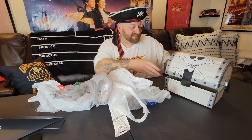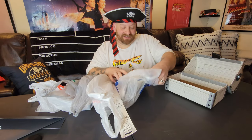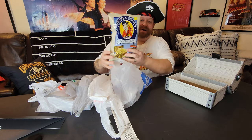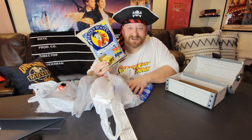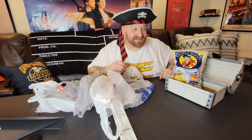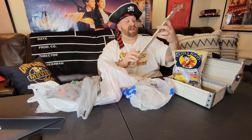Okay, so let's take a look at what all we got to fill our pirate's treasure chest. The first thing I'm gonna put in here, guys, is one of my favorite things we picked up, and that's the pirate's booty white cheddar popcorn. How cool is that? We're gonna put that one right there. All right, let's see. We also got a candy necklace. We got two sticks of the diamonds. Diamond rock candy.